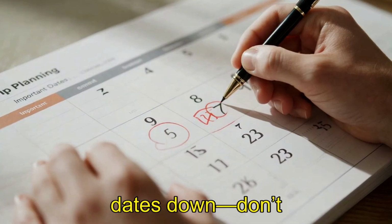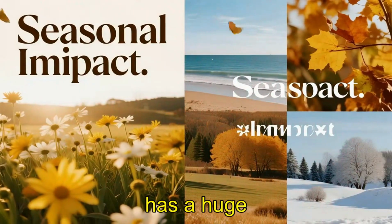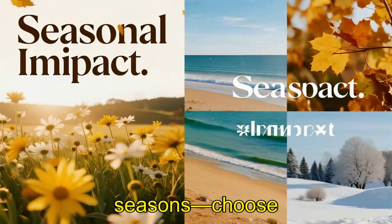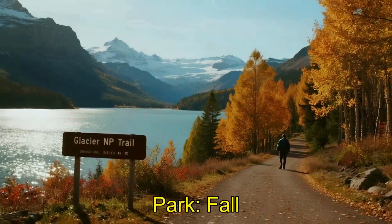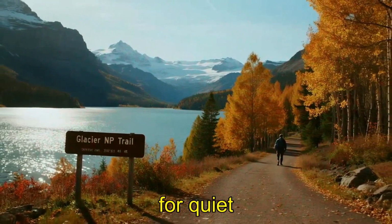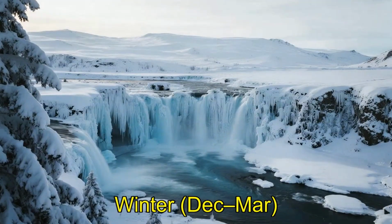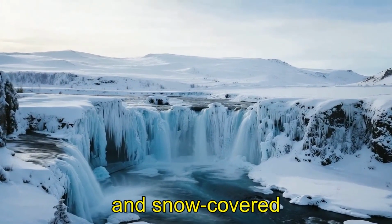Mark these dates down. Don't let poor planning ruin your trip. Seasonal selection has a huge impact on your travel experience. Different attractions shine in different seasons. Choose based on your preferences. Glacier National Park, fall/October, is the hidden peak season, perfect for quiet nature walks and stunning photos of golden forests and clear lakes. Winter is ideal for icefall hiking and snow-covered scenery.